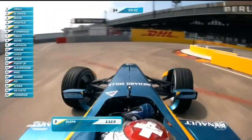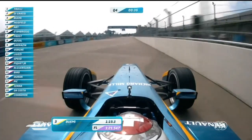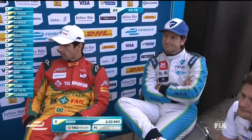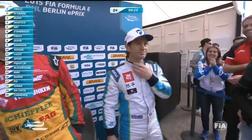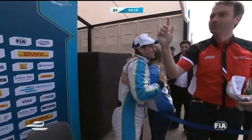Through the right-hander. One more corner at turn 17. Out onto the start, finish straight. Buemi is slower than he's been so far, and I don't think we're going to see an improvement from the Swiss racer. Across the line, and it's 3rd place. So that means Jarno Trulli is going to be starting on pole position for the first time since the Bahrain Grand Prix of 2009. The first time in 6 years for Jarno Trulli.